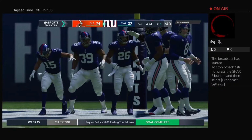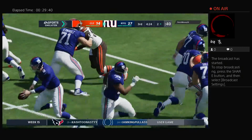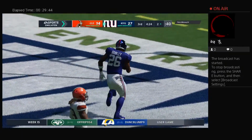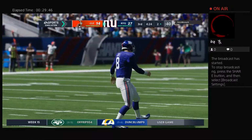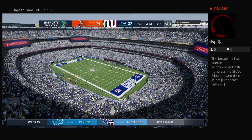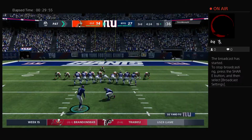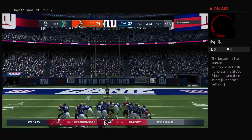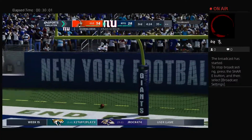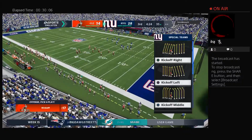Saquon Barkley, his 10th touchdown of the season, 2nd of the game. And the Giants are able to grow their lead. Gano now to add the extra point. He's got it as they double up the lead. This one's now 28-14. 28. Browns 14.